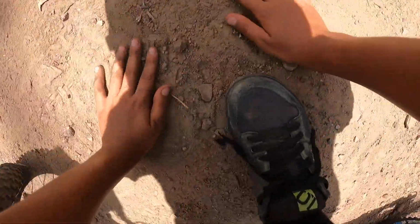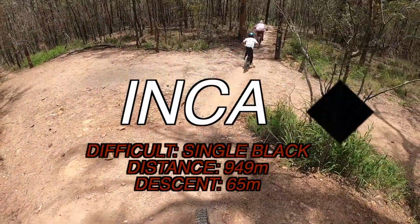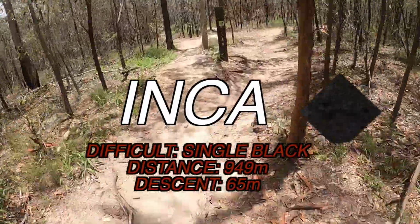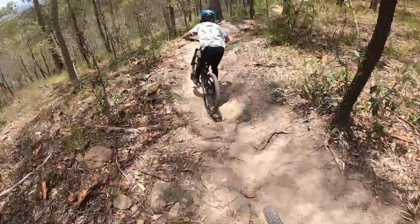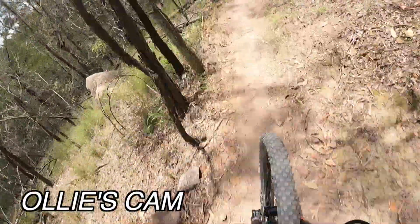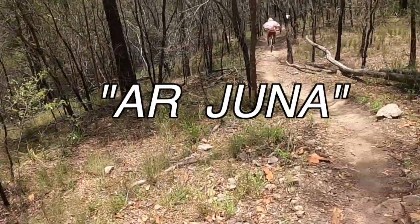And he gets some more dirt just in case. Dirty boy! Steady up! Tight turn. Getting a bit techy. There you go.